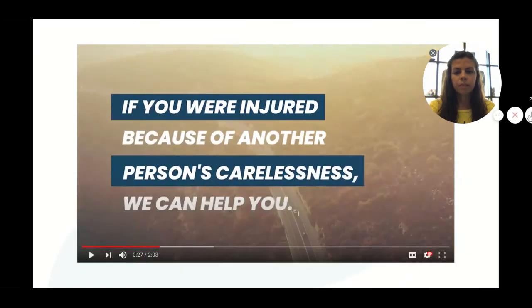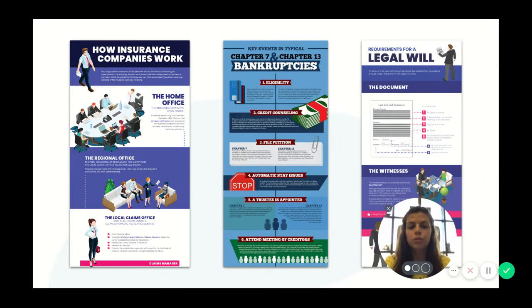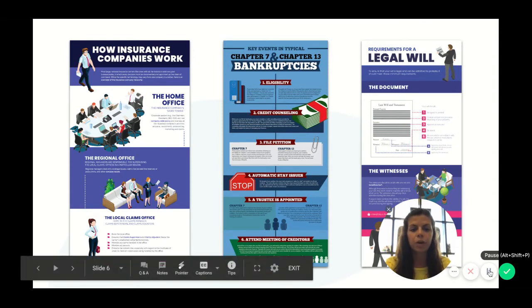Okay, so that was one sample of a video. On the next slide, let me click through. Here's a look at a few infographic examples as well. You'll see these 3 samples: how insurance companies work, the one in the middle, key events in typical Chapter 7 and Chapter 13 bankruptcies, and the one on the right, requirements for legal wills. Infographics are a great way to convey a lot of information in a graphical, visually appealing way. So infographics make for another great lead magnet to use.